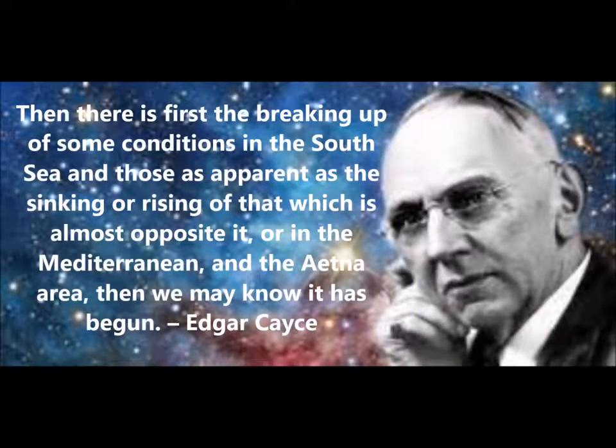Then there is first the breaking up of some conditions in the South Sea, and those as apparent as the sinking or rising of that which is almost opposite, or in the Mediterranean and the Etna area, then we may know it has begun.